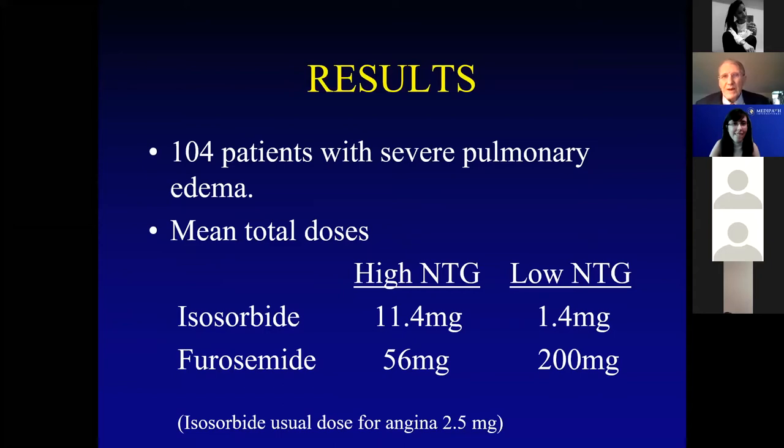milligrams. Now, I don't know what you use in that part of the world, but for isosorbide, the typical dose that you use for a patient who's having an angina attack is 2.5 milligrams. So these are pretty high doses of nitroglycerin in the high nitroglycerin group. Next slide.